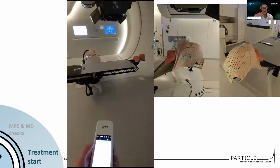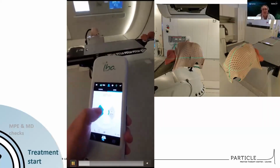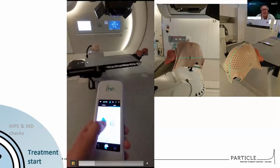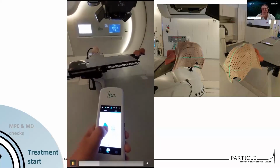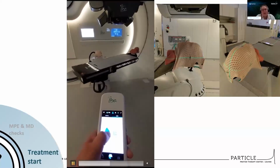And here we are inside our treatment room. You see our IBA hand pendant, and I have a lovely video there. So our IBA hand pendant, which is basically a smartphone, and we see our Leoni robotic 6 degrees of freedom couch moving from the patient loading position all the way to our localization point or ISO center.